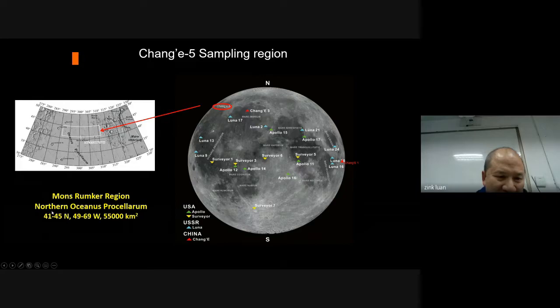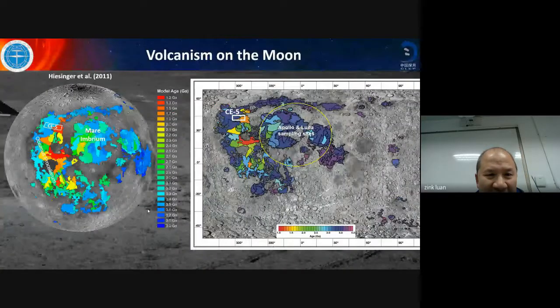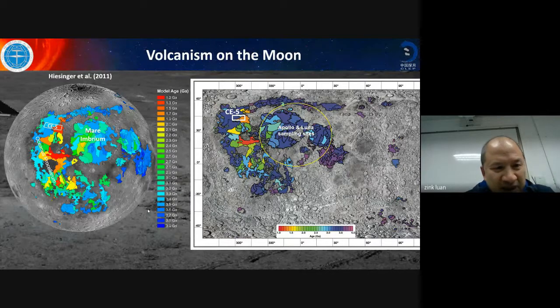It is located in the northern Oceanus Procellarum. This pre-selected area is pretty large. You can see here the latitude and longitude, and it covers 55,000 square kilometers. This region was selected mostly because here we found some young volcanic rocks. The image was published in 2011 by Harald Hiesinger.